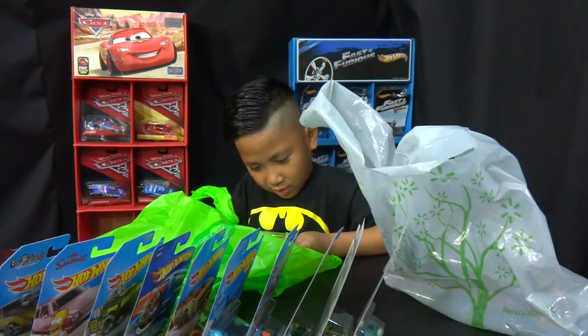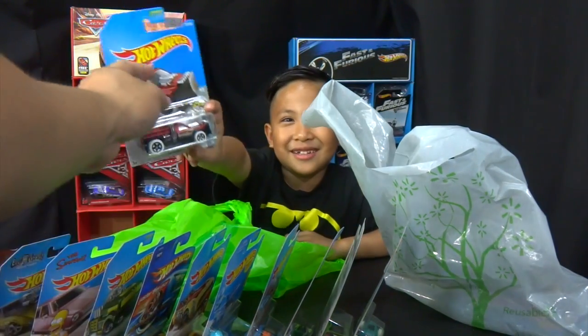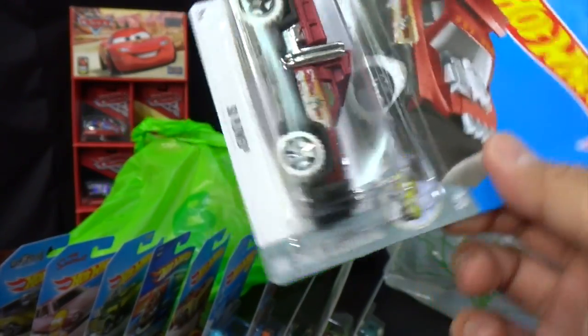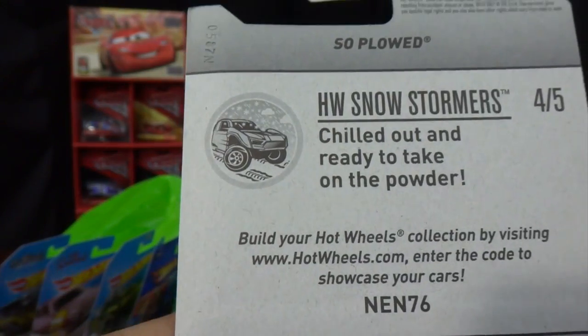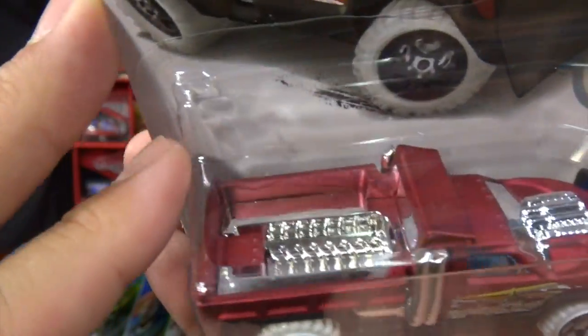Cool. What's that one? This is Archie from the Fate of the Furious. No, it's not. Hobbs's car. It looks like Hobbs's car, but it's not. This is a HW Snowstormer's car. This is the Soapplowed. I was about to say Snowplowed, but it's Soapplowed. This is a KK's card. HW Snowstormer's. You got it in a burgundy, flat red.